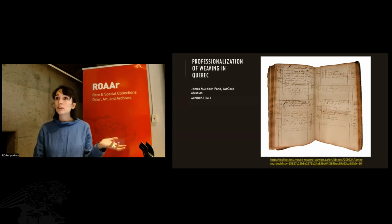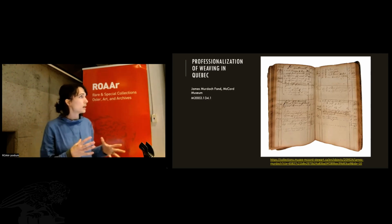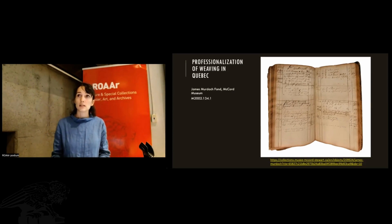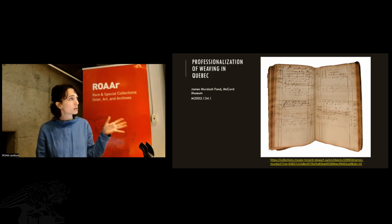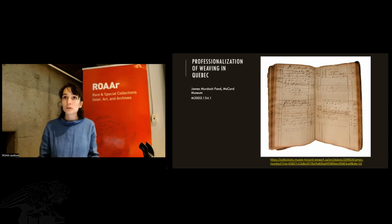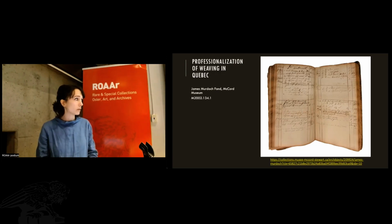There's an interesting fond at the McCord Museum, the James Murdoch fond, and this was the papers and professional correspondence of a Scottish emigre who came to Quebec in the 1820s and started a weaving business. At the time when he arrived, he found very little in the way of professional weaving operations. And his record books and account books are an interesting resource that textile historians could go in and see the yardage that he created, the materials that he sourced, and the beginnings of that professional industry in the 1820s.